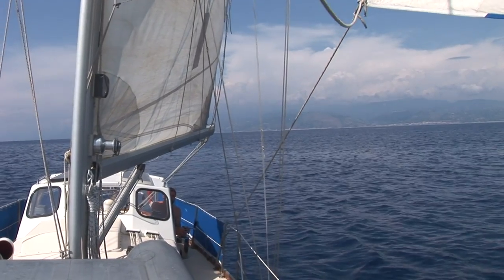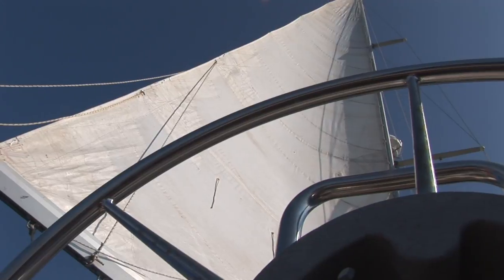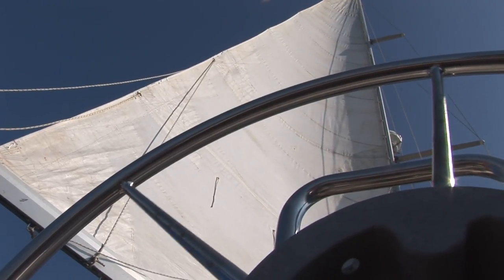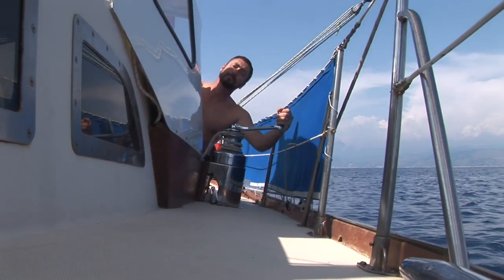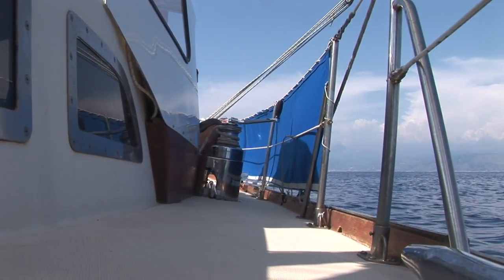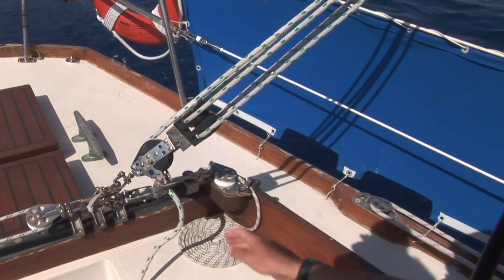Excellent! We have enough wind and a nice bit of current pushing behind us. So this means we'll get in just before dark, and I really don't like entering harbors in the dark. So this is nice and perfect. We can just relax and enjoy a gorgeous sail.